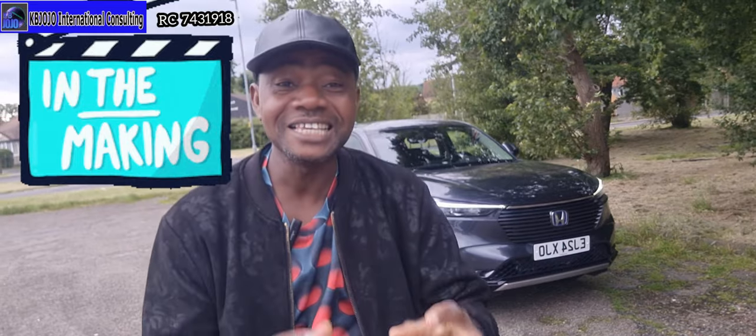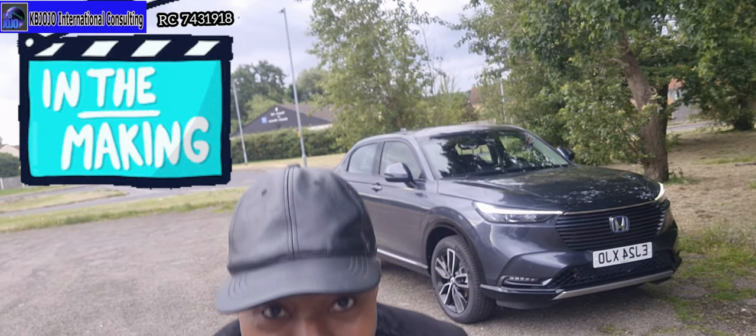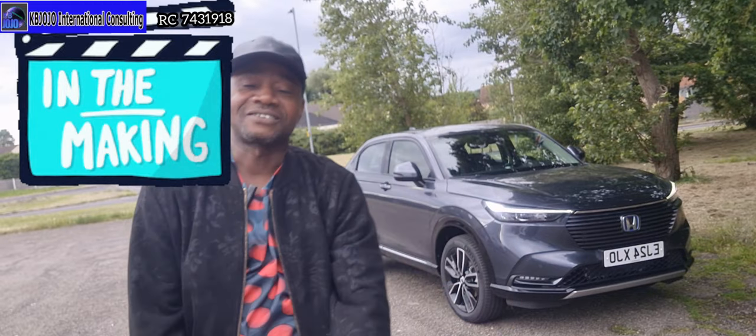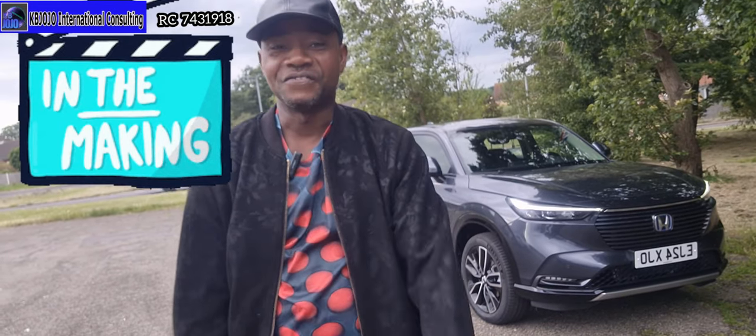Why is it making waves of all cars, of all four wheels in town? Let's come along, take a review of the 2024 HRV Honda.